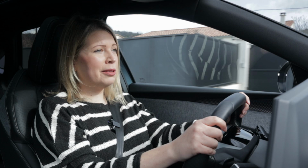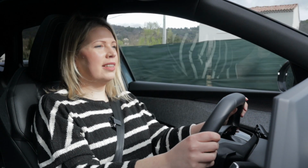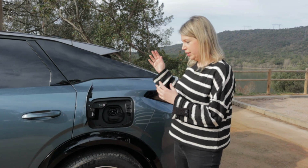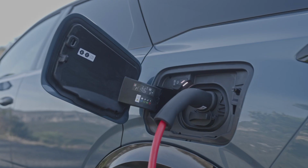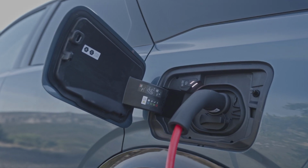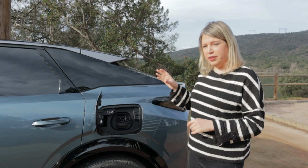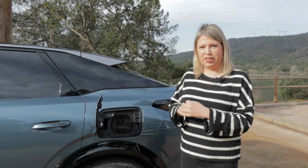A heat pump is going to be an option for our market, so that's not going to come as standard. 11 kilowatt AC charging comes as standard, and it's DC fast charging up to 160 kilowatt, so you can go from 20 to 80% in about 30 minutes. You can also get the option of a 22 kilowatt charger as well for a bit of faster AC charging.